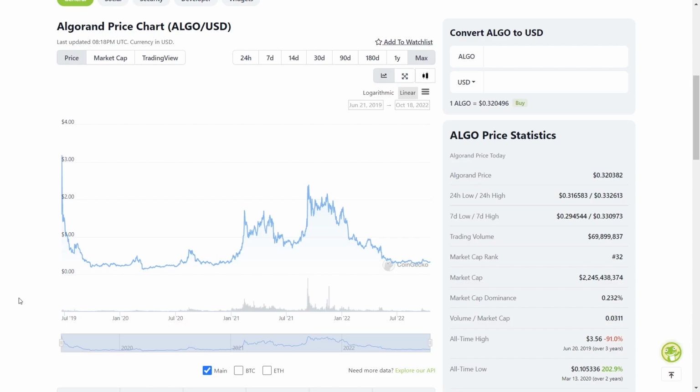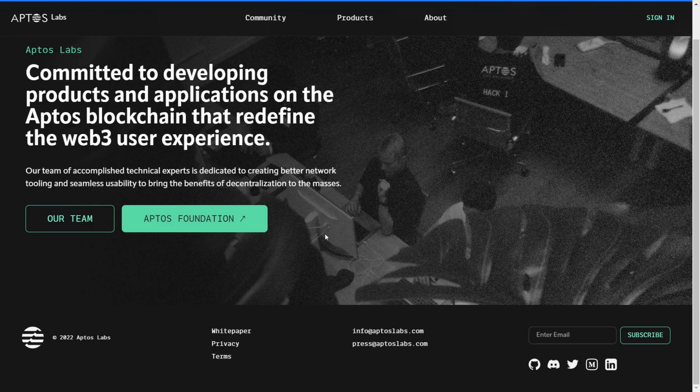But on the other hand, we also had Algorand right here that had pretty bad inflation as well, but the price of this coin just really underperformed and the entire thing tanked. Now, the main difference between the two was their initial valuation.